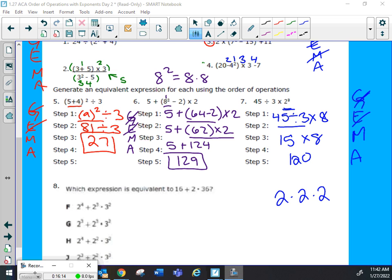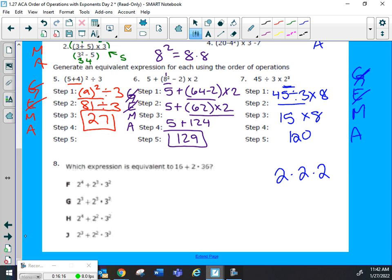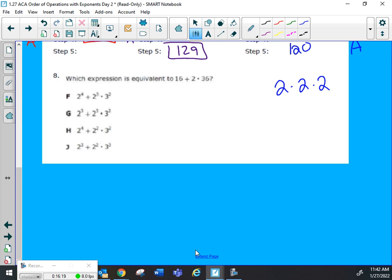So the last one, throwing it back to the other day. Okay, pause. It says which expression is equivalent. What does equivalent mean? Same. It is equal to. Okay. What do you notice in that problem? 16 plus 2 times 36. What do you notice? Just things that you see. Plus and times.